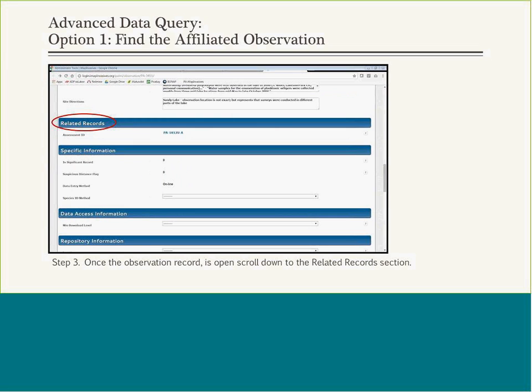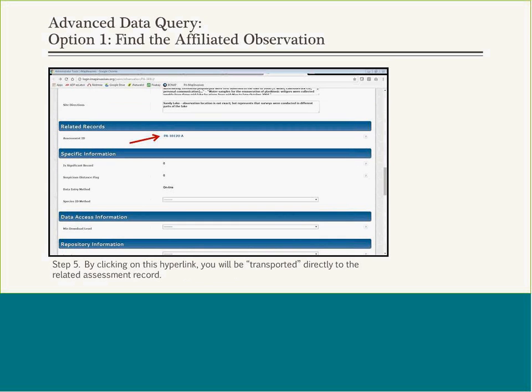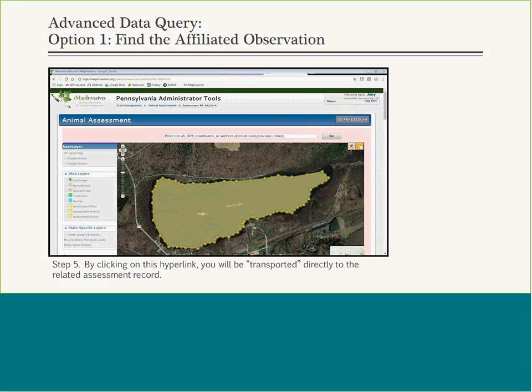Once you open the record, you're going to scroll down to the Related Records section, which is about halfway down. And notice that there's a hyperlink there. That hyperlink is going to be the ID number for the related assessment record. Essentially, the assessment and the observation are tied to each other. They're linked. And so that's an easy way to find out if there's already an assessment record created for this observation. Once you click on that link, it's going to take you right to the assessment record that you're looking for. So that's one way to find that data.